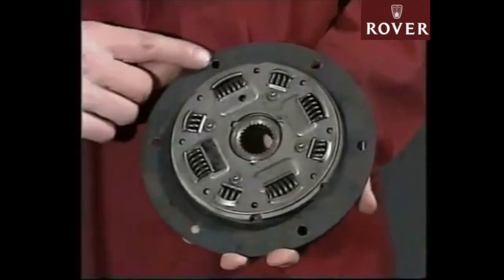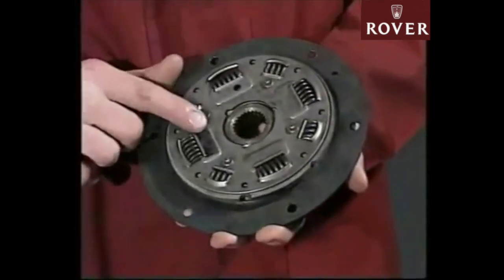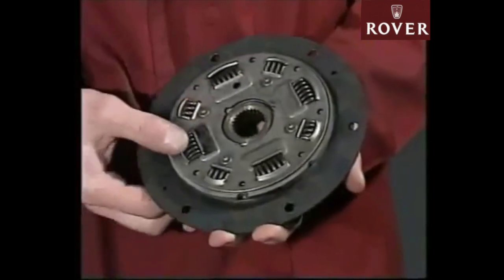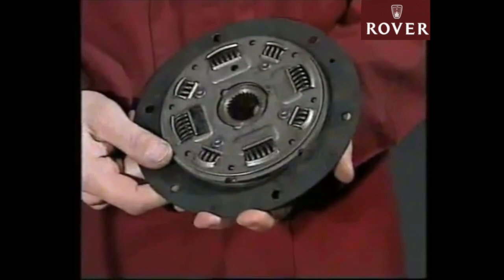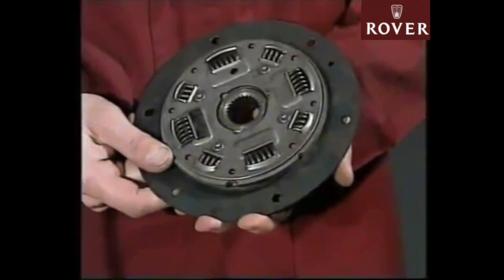The torsional damper is fixed to the flywheel by six bolts and is easily removed. Check for damaged or weak springs, cracks, and spline condition before replacing.